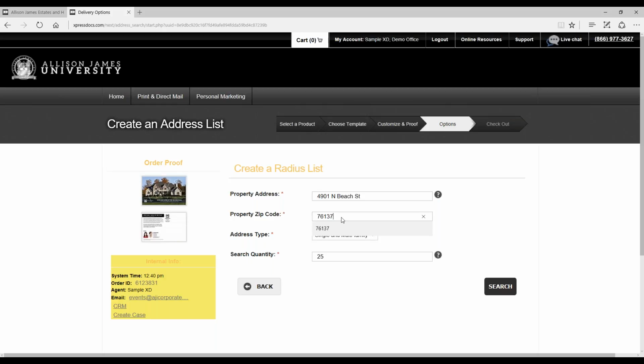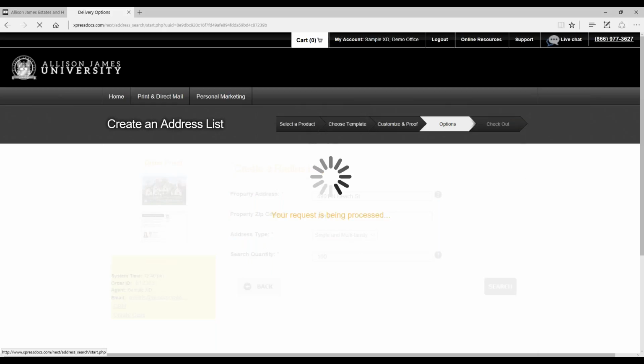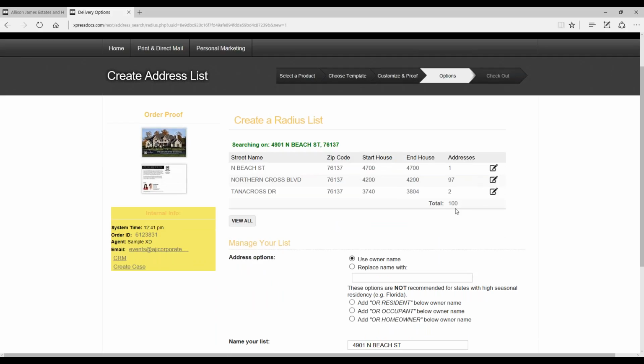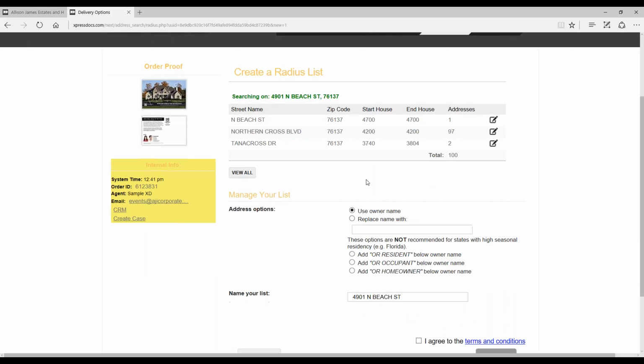So what I'm doing is entering a property address and a zip code. I'm specifying whether I want to target single and multifamily homes, single family only, or multifamily only, and then how many records I want to pull. Let's say I want to pull 100 records. I input 100, and when I click search, it does a live database query against these data providers, and it instantly tells me we're going to pull the 100 closest records around that address: 1 from Beach Street, 97 from Northern Cross, and 2 from Tanner Cross.